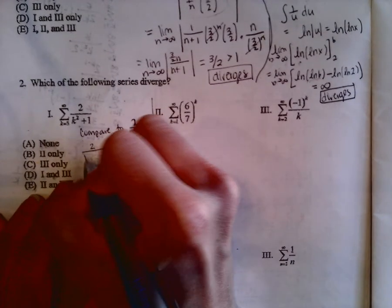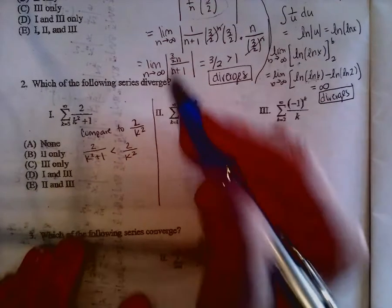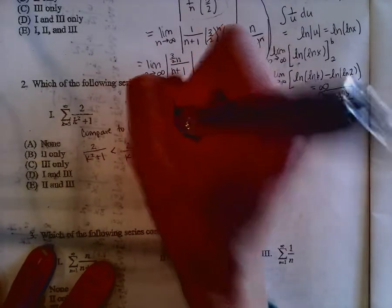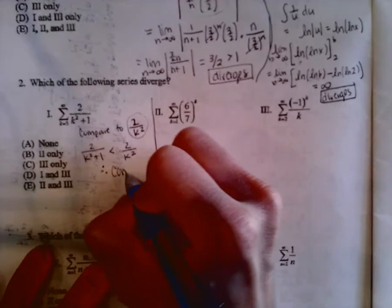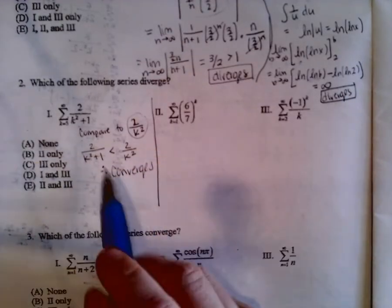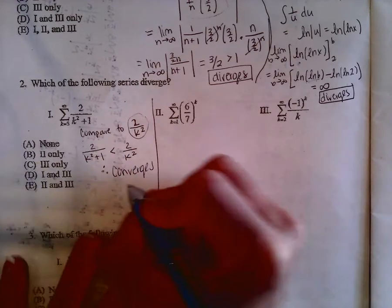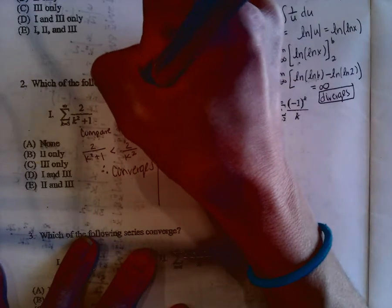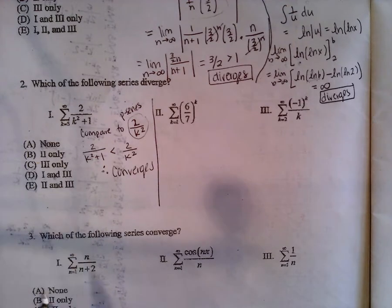So I'm just getting rid of that plus 1. So 2 over k squared plus 1 is always less than 2 over k squared. And since I know that 2 over k squared converges by the p-series test, that means this one also converges. So this is by direct comparison. If I know a bigger series converges, then I know the smaller series converges. So you have to use the p-series test and the direct comparison test to figure that one out.